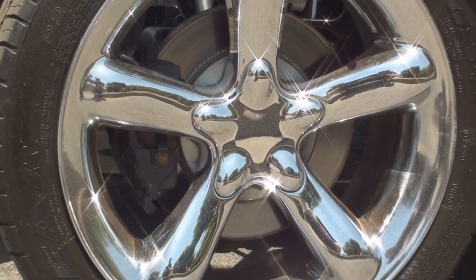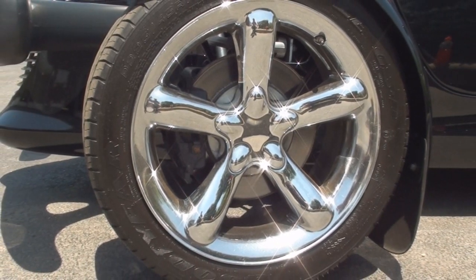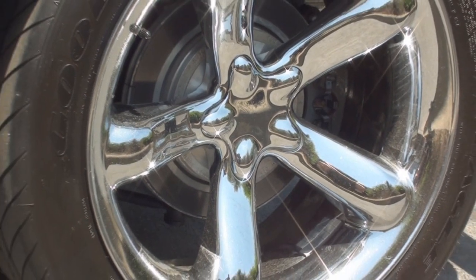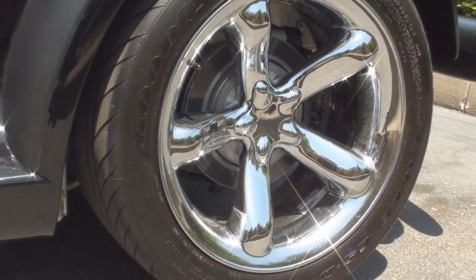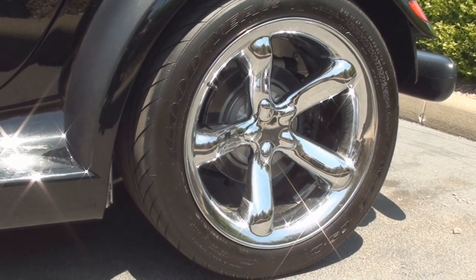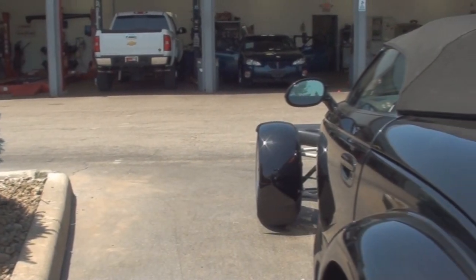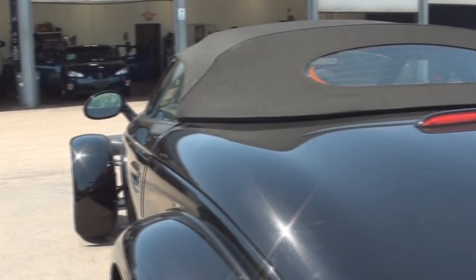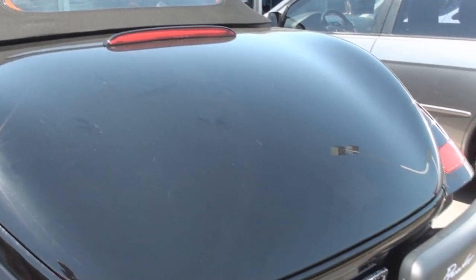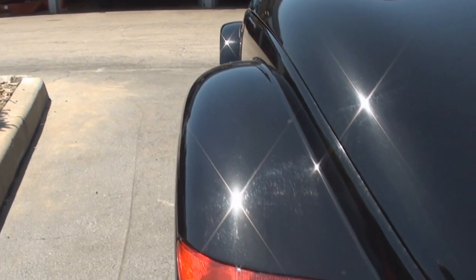The Prowler rides on these 17-inch cast aluminum rims up front, and these 20-inch cast aluminum rims in the rear. A four-wheel vented disc brake system is included. There's not much trunk space in the Prowler at all, so a $5,000 trailer option was also available to match the Prowler that you have purchased.